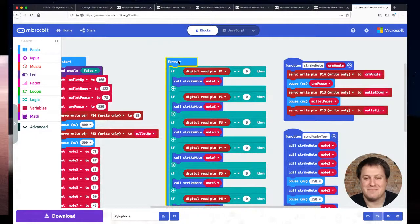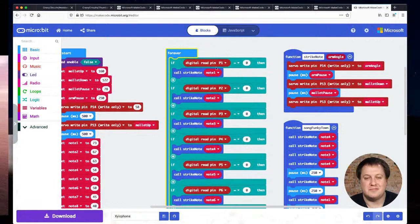So Josh, here in our loop, we're just checking each pin. If it's pin 1, so button 1 is pressed, we're going to call note number 1. Button 2, we do note 2. Then we've got this thing called strike note. Strike note is a function, and it's over here. What it does is, we're going to move the arm to the arm angle, and then we're going to wait as long as our arm pauses, and then we're going to put the mallet down, and then we're going to wait, and we're going to move.